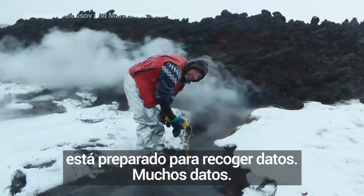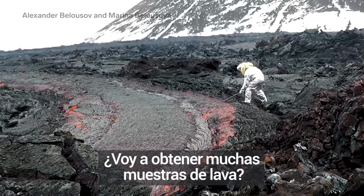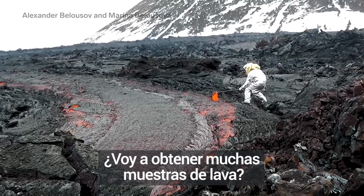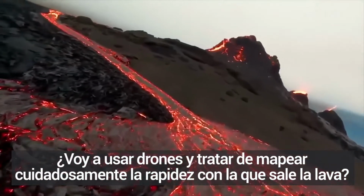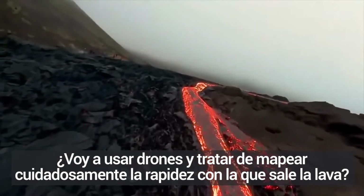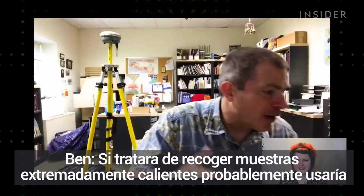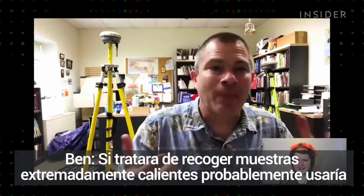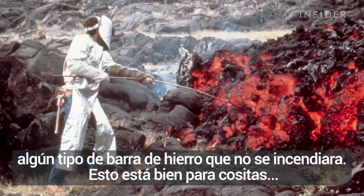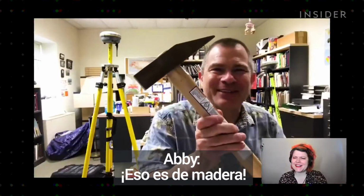When Ben's around to witness an eruption, he's prepared to collect data. A lot of data. Am I going to focus on taking lots of lava temperatures? Am I going to focus on getting lots of samples of lava? Am I going to focus on using drones and trying to map very carefully how fast the lava is coming out? To pull a sample out of the flow, Ben usually uses a rock hammer. But if I was trying to collect really hot samples, I would probably use some sort of an iron bar that wouldn't catch fire.